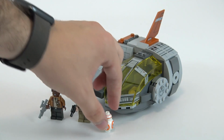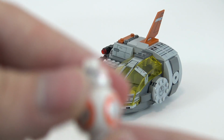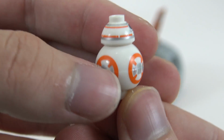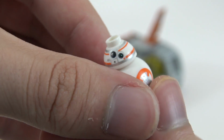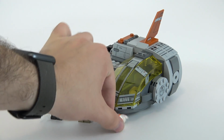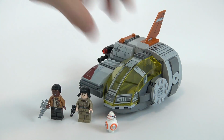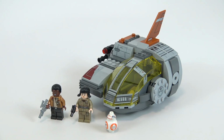Lastly, we have BB-8. And he has his little head, comes off like so. Different prints on all sides. Same BB-8 from all the other sets, not a new version, which would have been nice actually, considering it's a $30 set.